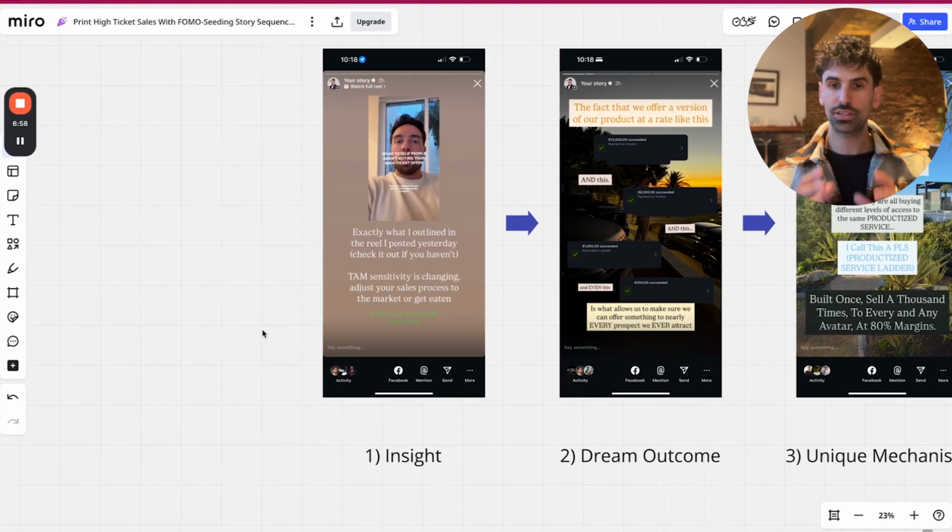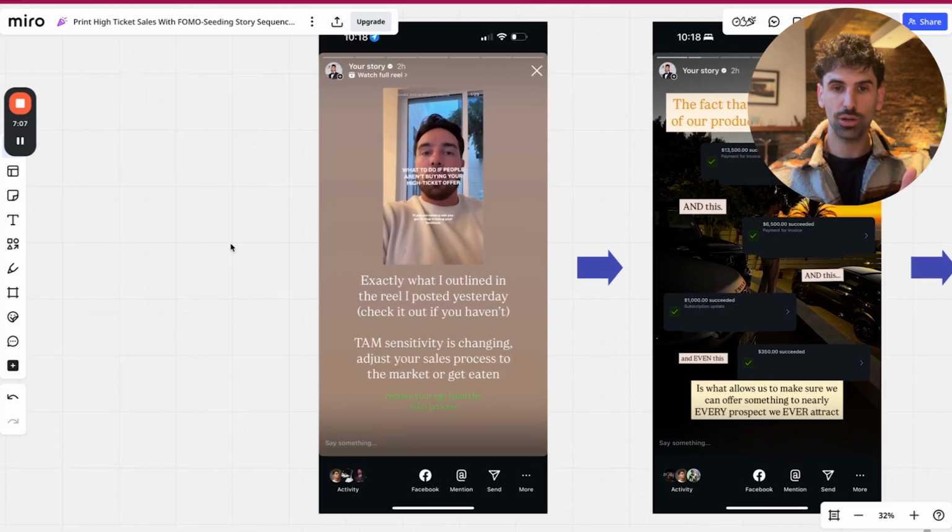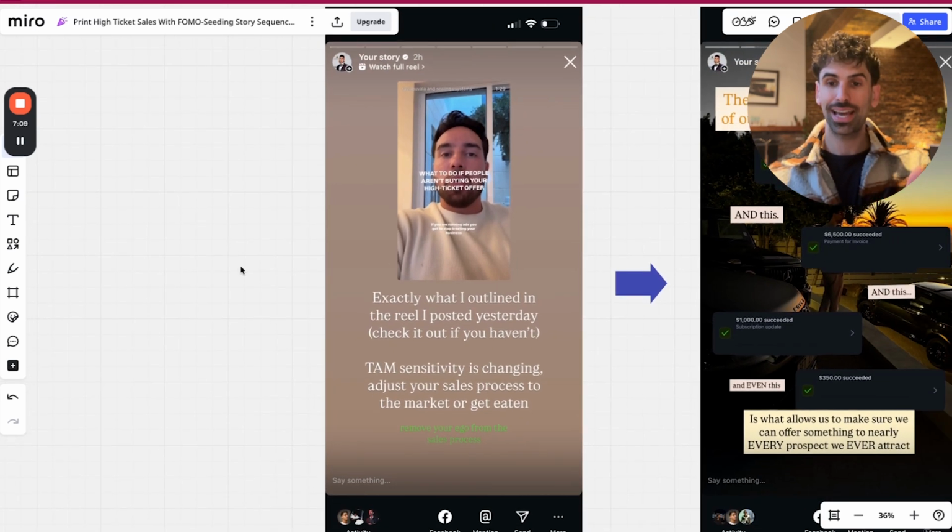You need to first have some support or validity for what you're going to sell. You can use anything as an insight. You can use a stat. You can use another creator's video, as I have here. Here I've posted a video of Ravi Abuvala talking about how it's getting harder to sell high-ticket products in the current coaching and agency market because the market is currently so price sensitive, right?